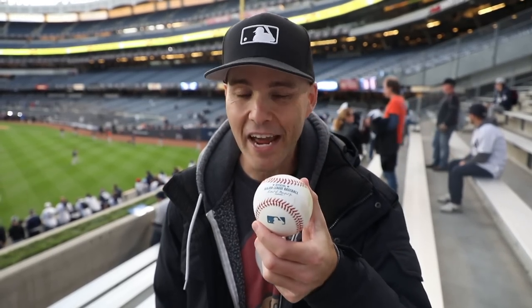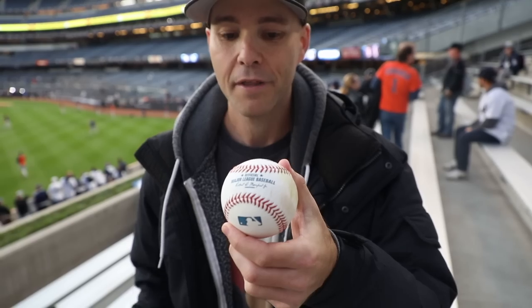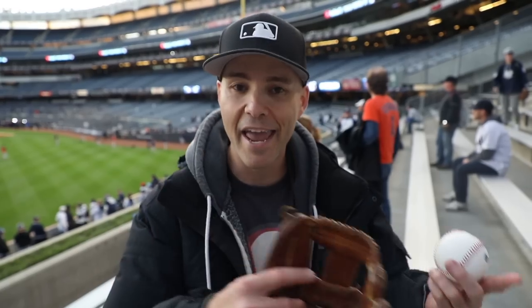I gave 4 of the 5 baseballs away, and I want to show you the one that I've kept. You can see that it's just a standard MLB baseball. They don't use commemorative postseason balls during batting practice, usually. Occasionally you'll get lucky, get one before the game, but generally speaking, if you want a commemorative ball, like I showed in my ALDS Game 4 video, you have to get one during the game.